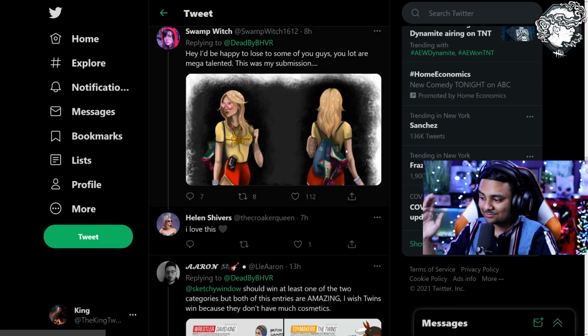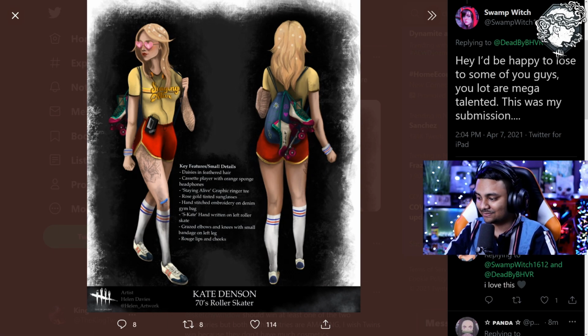Next on the list, we have something from Swamp Witch, and this is actually a cosmetic for Kate Denson, a beautiful 70s roller skate cosmetic, and I really like this, and I'll tell you why I like this straight off the bat. The backpack is amazing. I love when people include different variations, having backpacks and more than just regular shirt and pants, whatever the case may be. We have the roller skates on the back, and we already know that Meg has something similar to this, so it's not too far-fetched.